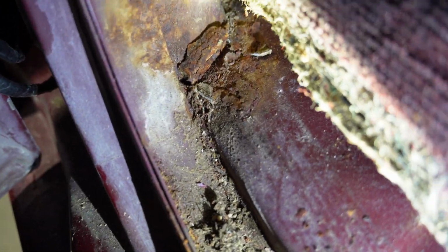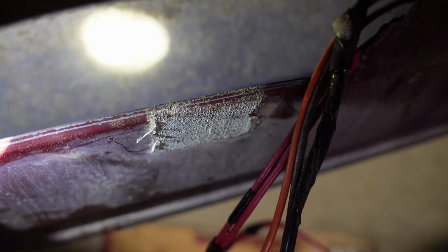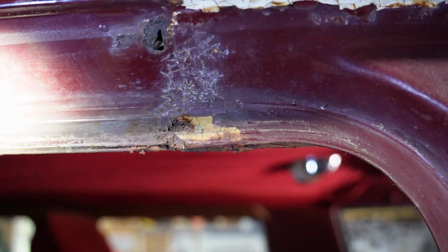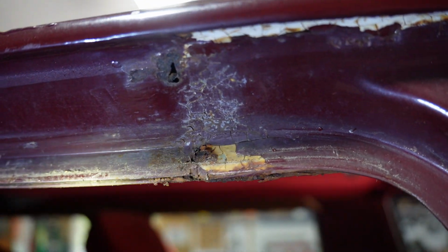It's not great, but the inside of the door, I'd vacuumed out that whole valley down there. Got all the crud out of there. I know I can't really see it all. For the rest of the seam, doesn't look too bad. One little spot up here. Again, not terrible, but we'll clean that up.